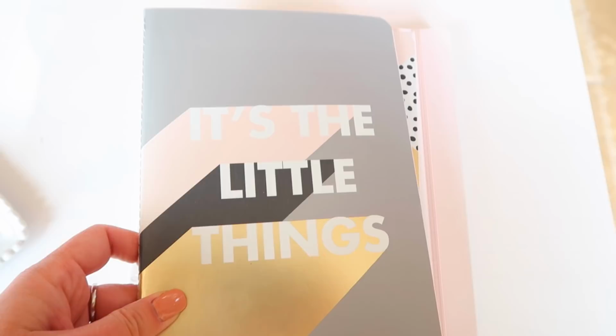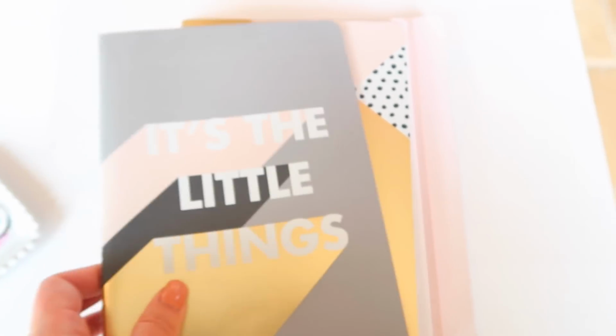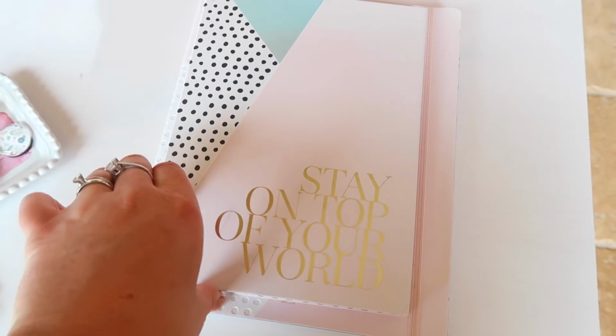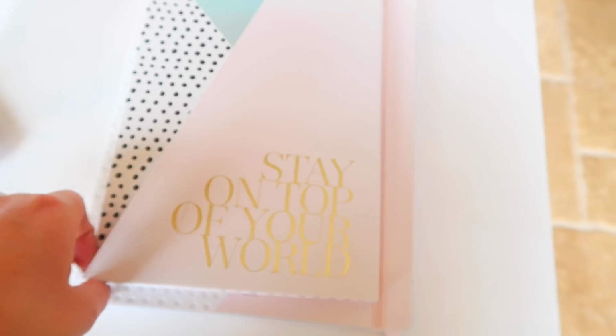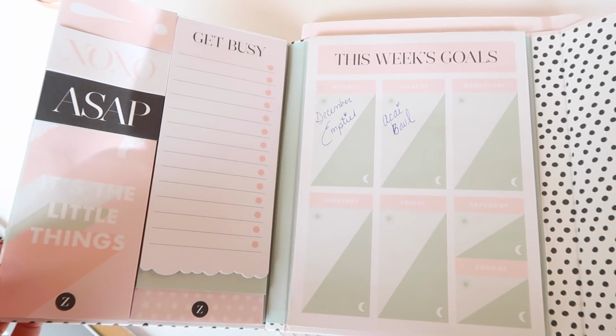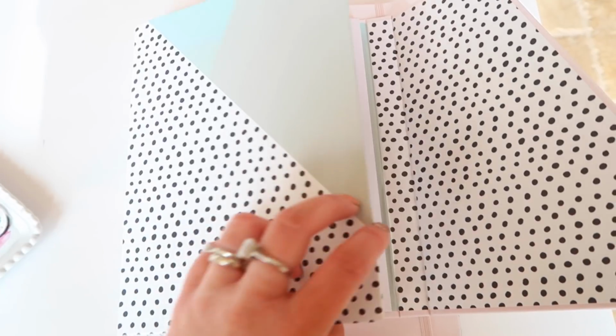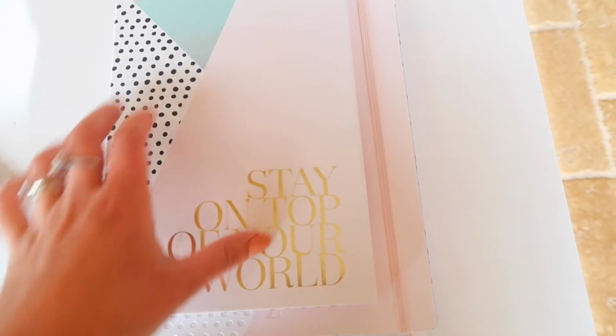I buy my Zoella stuff from feelunique.com. I believe this is still available. It's like a 2-pack, so it comes with 2 different notebooks. And then this is also really cute. This is also from Zoella. I just love her stuff. She's adorable. So it's just got little notes, and that's what I use for my shopping lists. And then it's got little goals. That's obviously quite old. I haven't used it. I use the shopping lists the most.